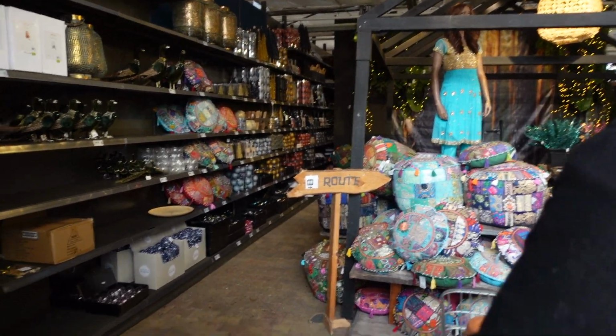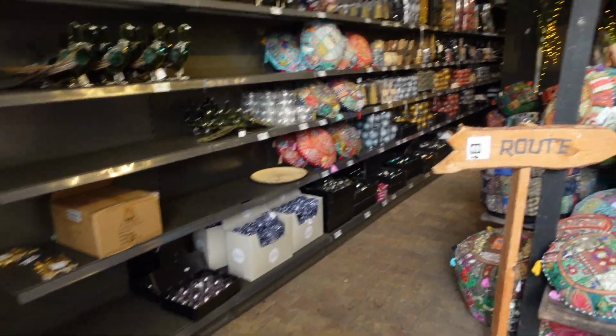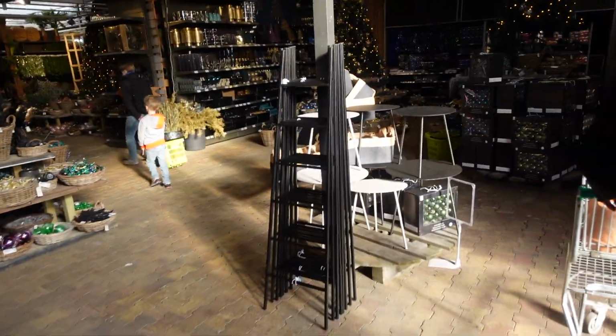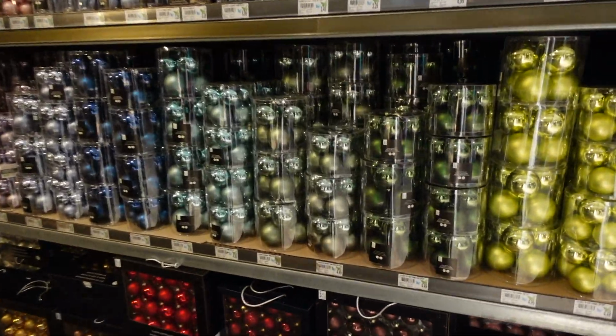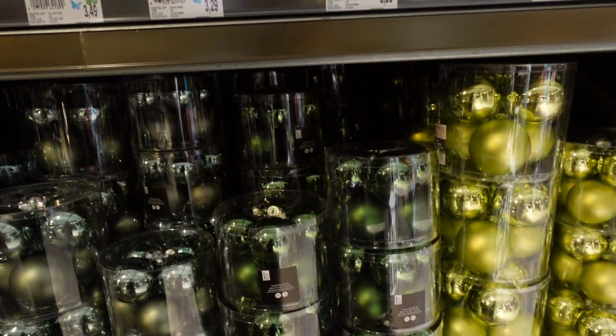The place is looking gorgeous already. They always have a lot of good options here. Well, at least the last couple of times that we shopped here for Christmas. The prices are also very nice.